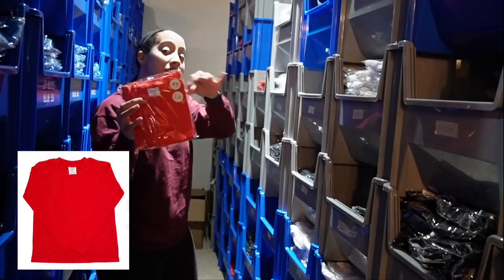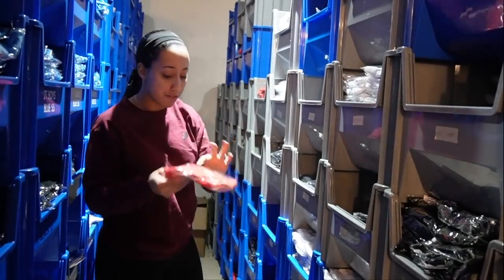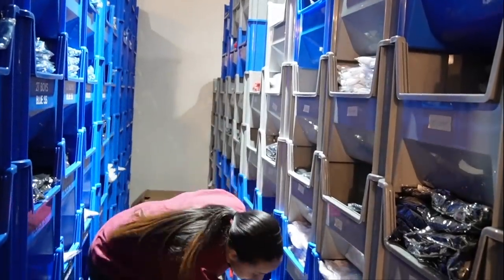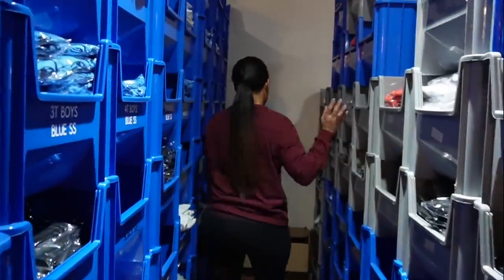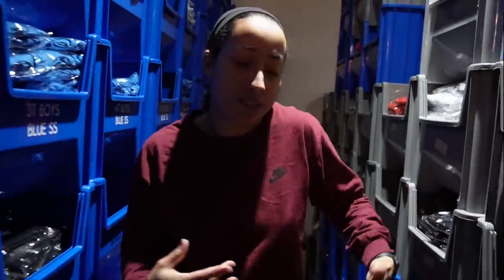Guys, we only have a limited quantity of these, of the red long sleeves. So get them now because Valentine's Day is coming up. So just mentioning that, don't be mad at me if they sell out, okay? I warned ya. So that is what's back here. Yeah, that's pretty much it in this section.